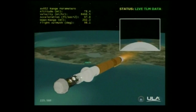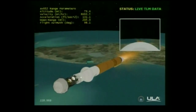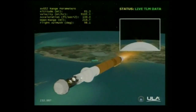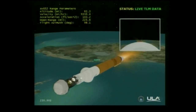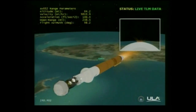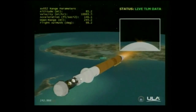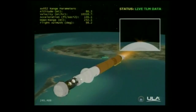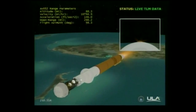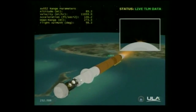Vehicle is now throttling back up till we hit our 4.6 G throttle segment. Currently accelerating at 4.6 Gs. Boost phase cooldown is underway. Pogo pyro vent has been fired. Boost phase cooldown is complete. Coming up on BECO.